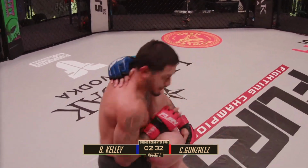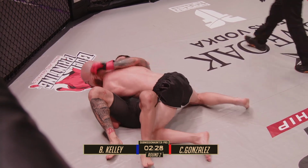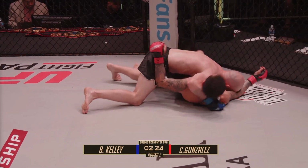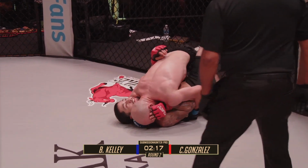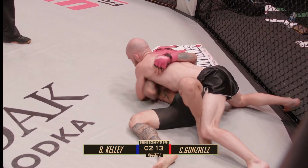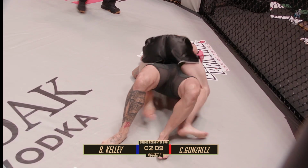That's right. Well, that was a good entry on a level change from Kelley. Yeah, he threw that right hand as he changed levels and scooped that leg up. The side control positioning from him, he's landed there twice already, so he's got a good solid base in understanding where to go after the takedown happens. Yeah, he's just plugging that right side crossface in, using his shoulder to keep the neck of Gonzalez flat. Oh, transitions to full mount.